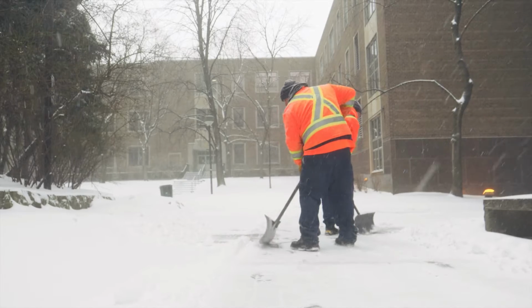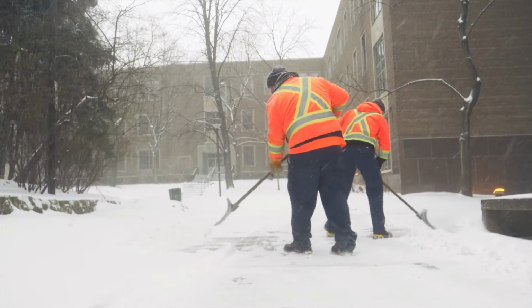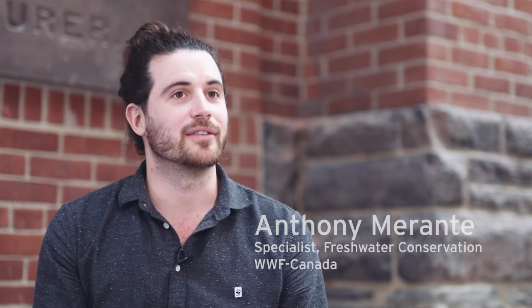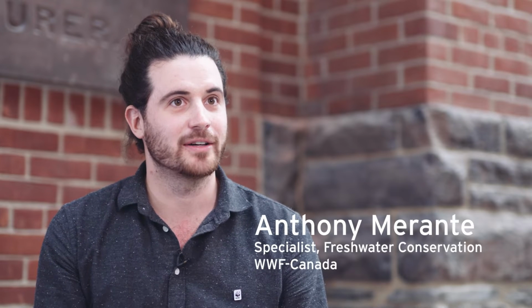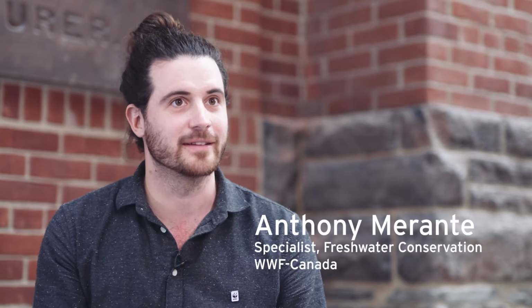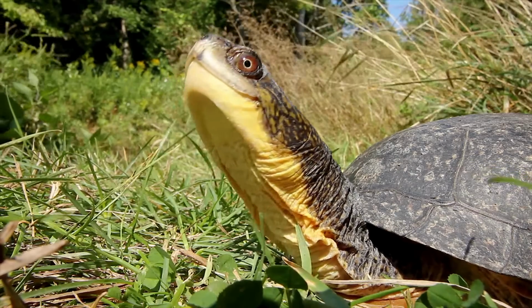So it's important that we're reducing road salt on campuses like Ryerson to demonstrate that we don't need to have excessive road salt use. When we have excessive road salt use, we're salting our fresh water and turning them into seasonal seas, which is extremely unhealthy for a lot of our key species like frogs, turtles, freshwater mussels, and fish.